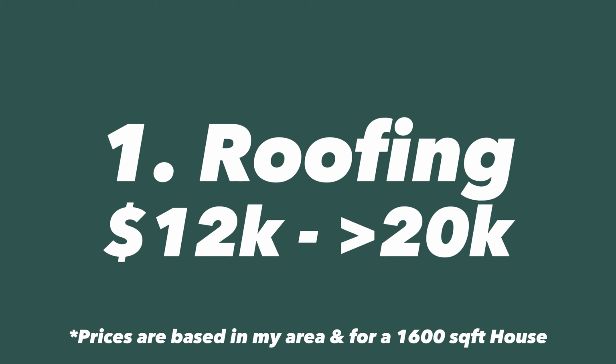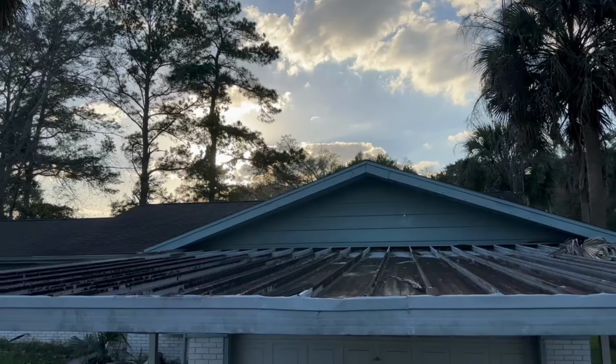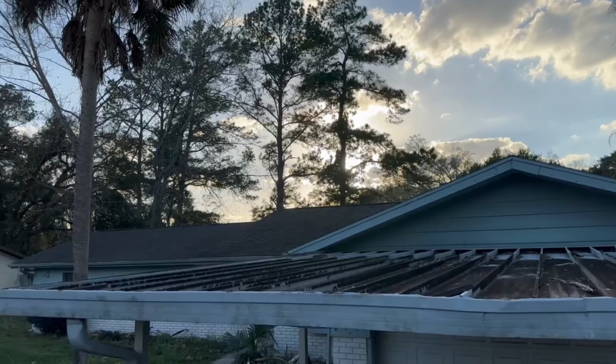So we're going to jump in right with the expensive stuff, because this is what's going to hurt your pockets the most. Number 1, we're going to look at the roof. How old is it? Is it worn out? Most of these things can affect whether or not your potential buyer can get financing for it, so it's a really important thing to look into.